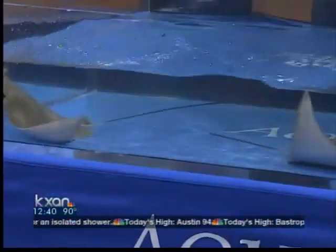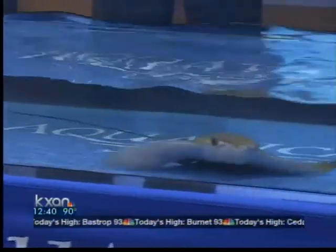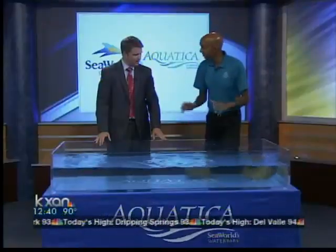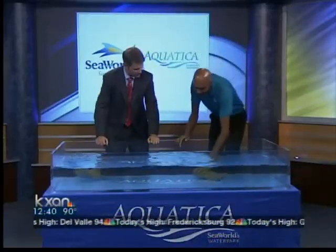And obviously, you're comfortable talking about these. Stingrays are fantastic. Love talking about these animals. That's what SeaWorld and Aquatica are all about. We want people to come out, learn about these wonderful animals. A lot of the animals that you'll see at SeaWorld and Aquatica were actually born there. We have a very, very successful animal breeding program. These animals were hatched at one of our SeaWorld parks.